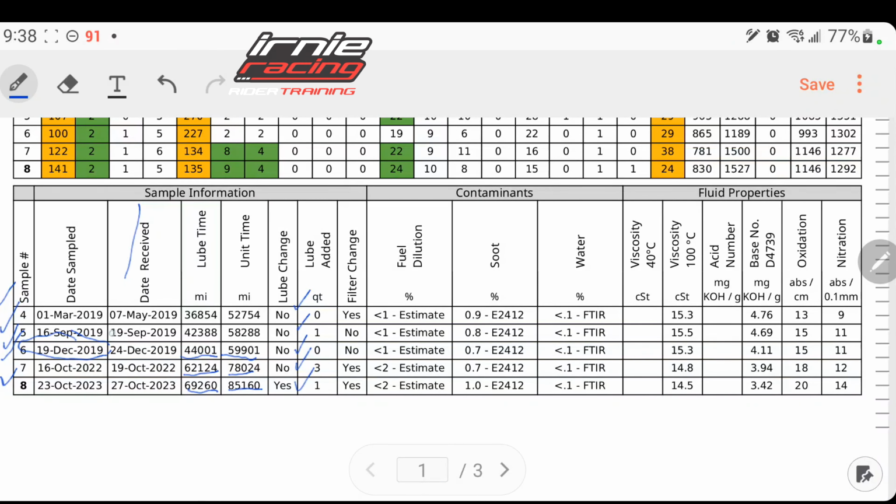So I didn't have my fuel injector just pouring in fuel, which bypassed and then unburnt went into the oil. I actually, ironically, after all that, once I changed the injector, I actually went to less than 2 estimate. So the new injector actually had a little more fuel dilution, but still well, no issues there.